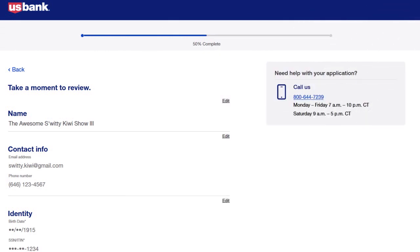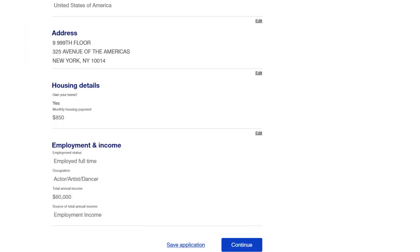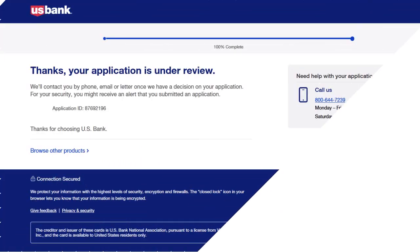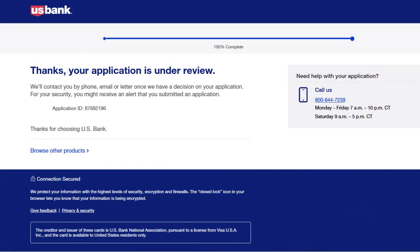Next, you just want to review everything. Take a moment to review everything. That's the first slide. You review the application. Second slide, you just review everything. You can save it or continue. Click continue. And then you want to read the terms and conditions, everything there. And then you just submit the application. Once you submit, you will see this screen here. It says the application is under review.